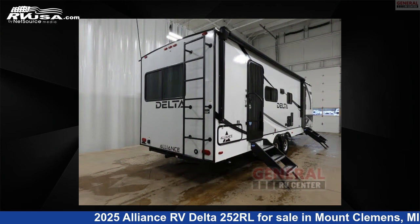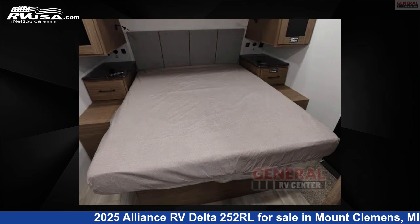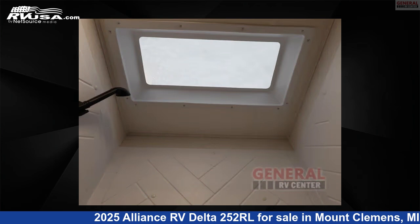This new Alliance RV is 29 feet 0 inches in length and features sleeps 3, slide-out, and 45 gallons fresh water capacity. The floor plan layout of this travel trailer features front bedroom, 2 entry/exit doors.